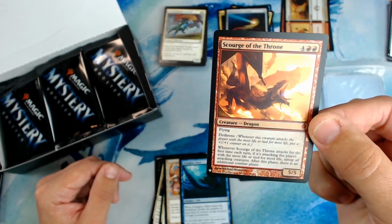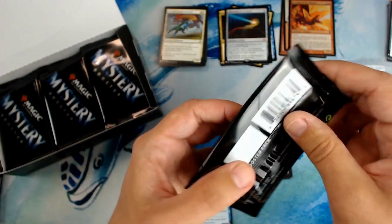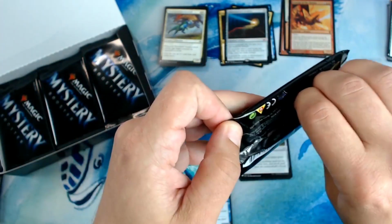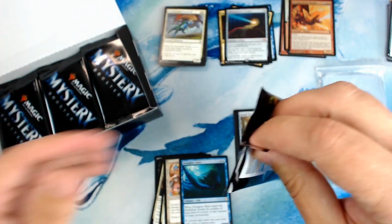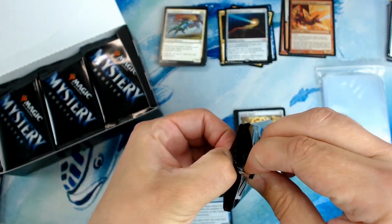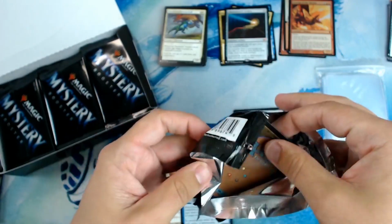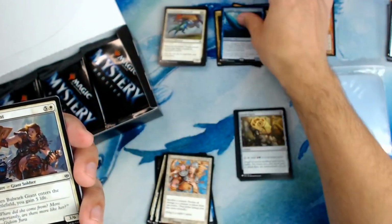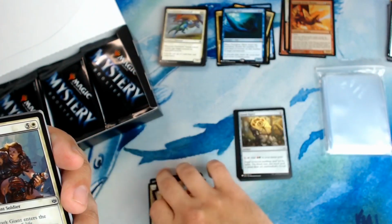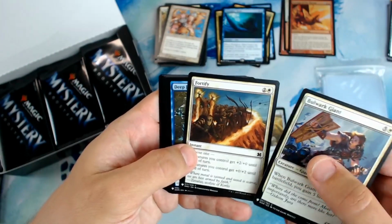What an absolutely on fire box. Absolutely on fire. Nikki, your box. Oh my gosh, I don't even want to open mine now. Like, I don't even know what to say. Like, this makes no sense. These packs, man. These packs. Oh god, I'm like not even setting rares to the side. I'm like, what am I even doing here? All right, here we go.